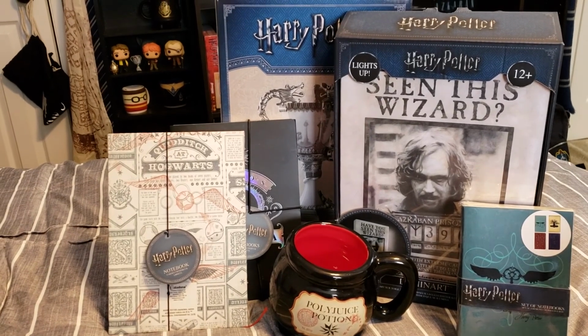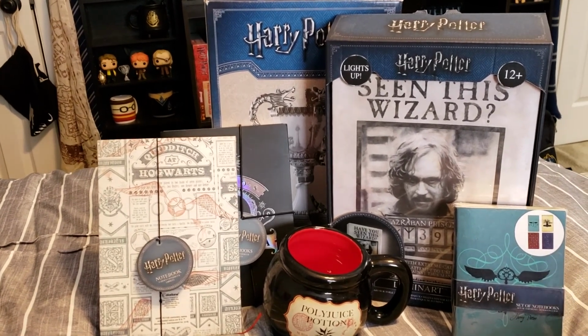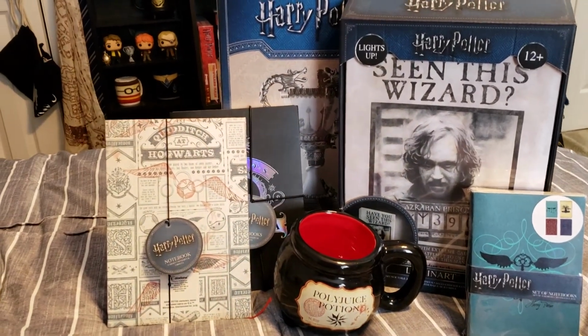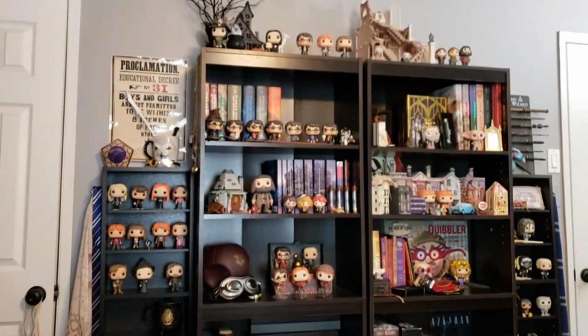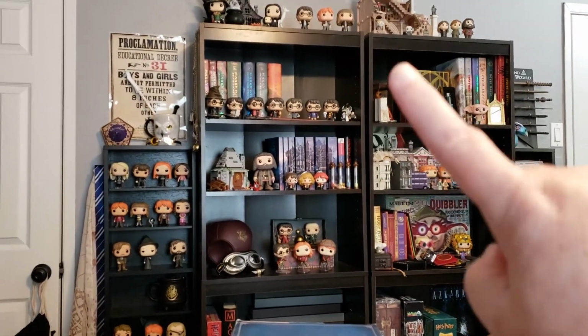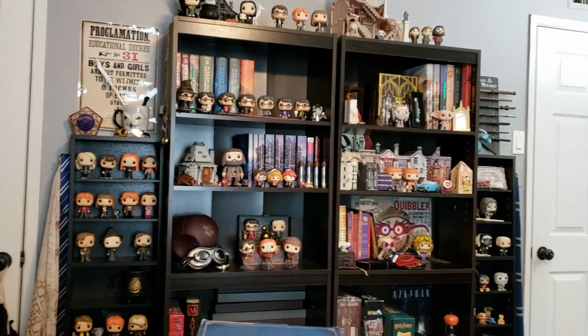So what did you think about those tours of Box Lunch and Barnes and Noble? They have a lot of cool stuff, and I'm sure that as the season progresses through the fall, the release of Fantastic Beasts will allow for a ton of extra new merch. Sorry, I'm just panning up to show you the bookshelves as they stand so far. You'll see a hole up here where the Sirius poster goes and where the Triwizard Cup goes here.